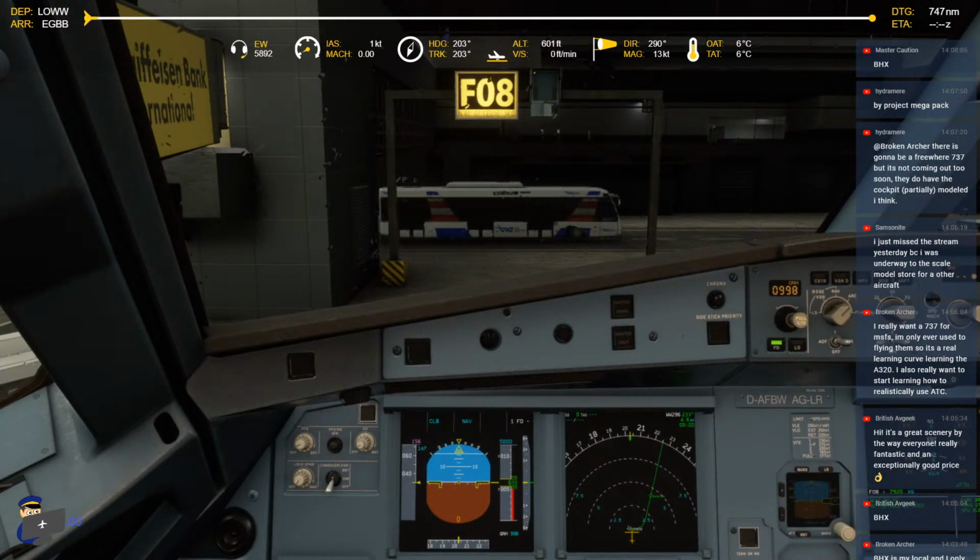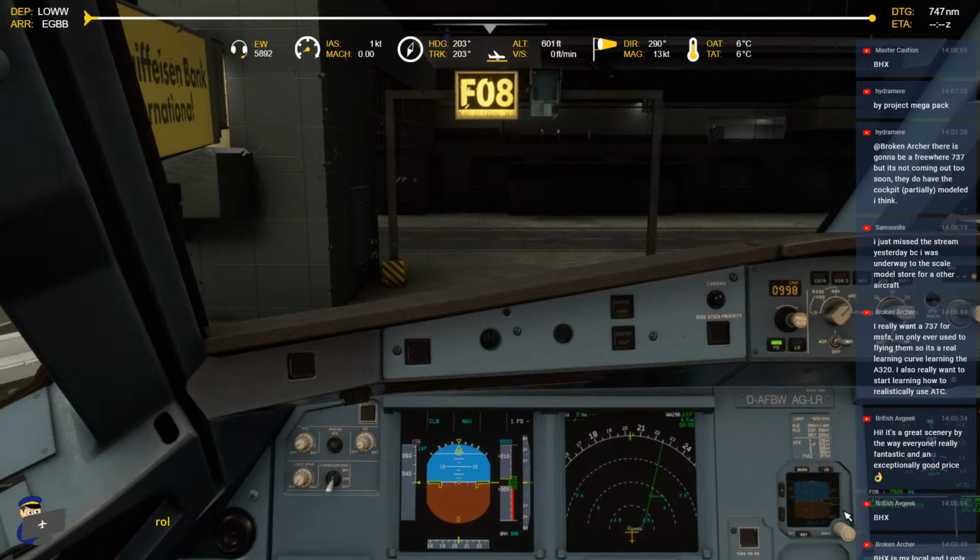Broken Archer, you really want a 737? Yeah, I agree. It will be great when we have one. But the A320 is a lot of fun to fly if you do put in a little bit of work to learn it, but I can understand your frustration. Ah, right, no worries, Samsonite.